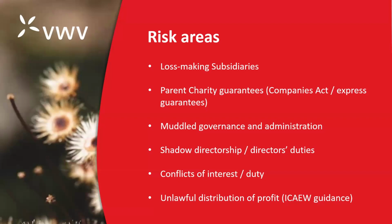One of those is that in certain circumstances, particularly in the context of a subsidiary's insolvency, someone may seek to argue that the parent charity is actually what's called a shadow director of the subsidiary. In other words, while not formally appointed, it is actually the entity which is making all of the decisions. And in an insolvency context, that potentially allows creditors to claim via an insolvency practitioner against the parent charity. So that's one area of risk.